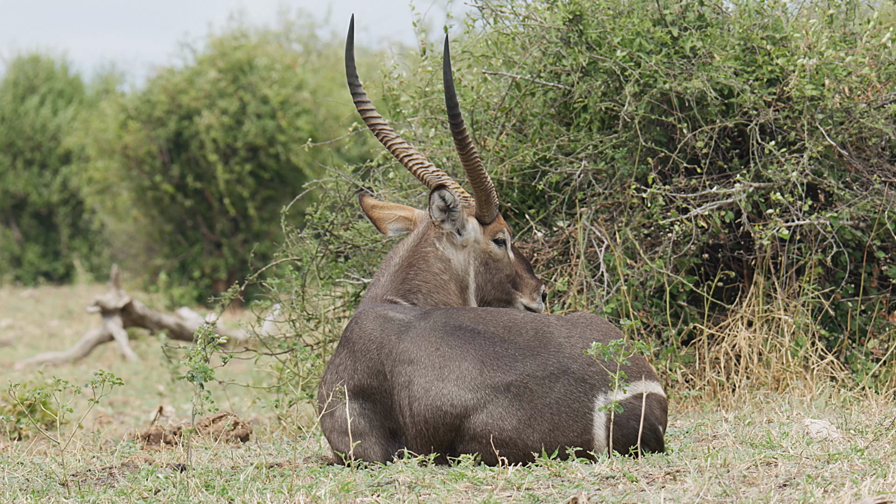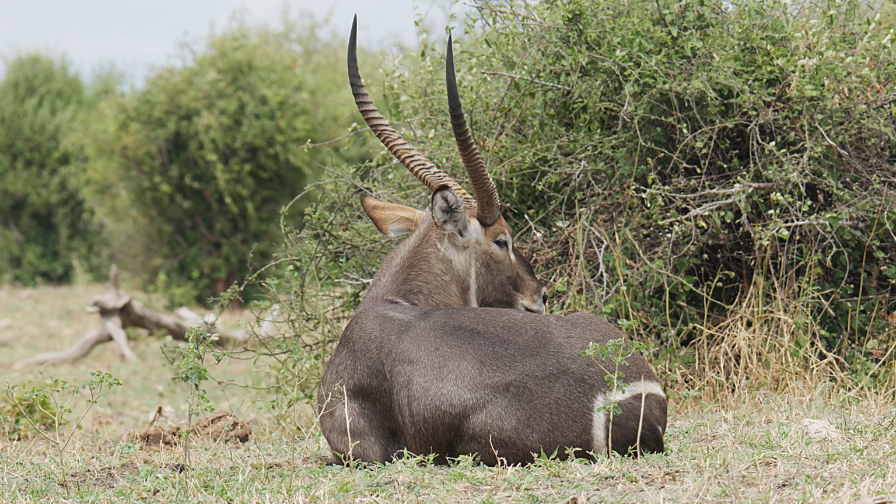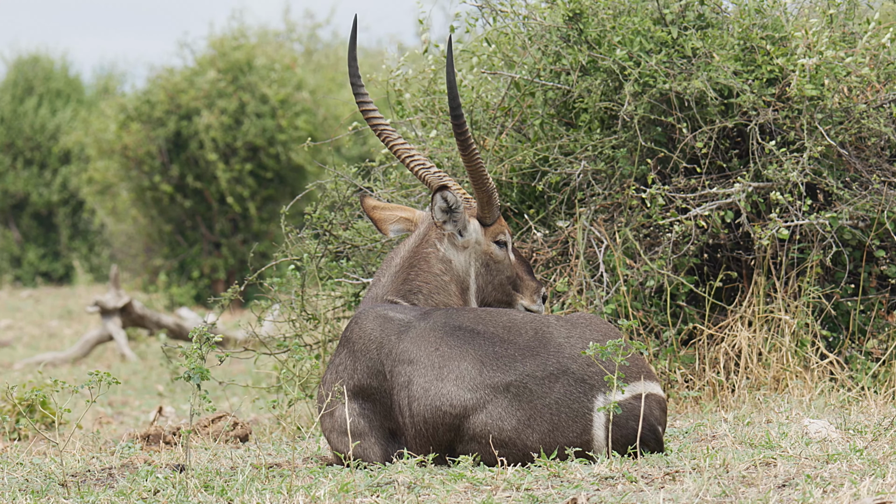A trophy waterbuck bull in the company of its harem. One can spot the round white ring on the back of the waterbuck. Further north into Africa, like the neighboring Zambia, the color marking on the back of the waterbuck is different. There one can see the defassa waterbuck. Waterbuck cows don't carry horns.